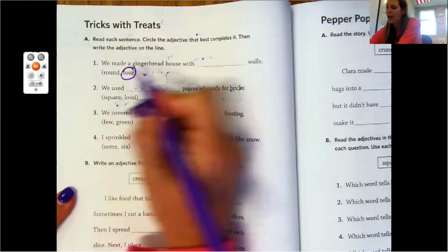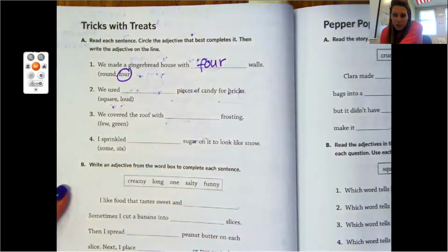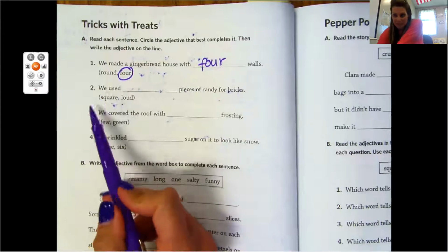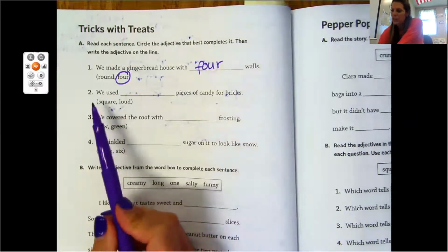You should have picked four. There's no such thing as round walls. They are flat and they are straight, okay? Unless I guess you live in an igloo, but not in the gingerbread land. Let's look at our next one.